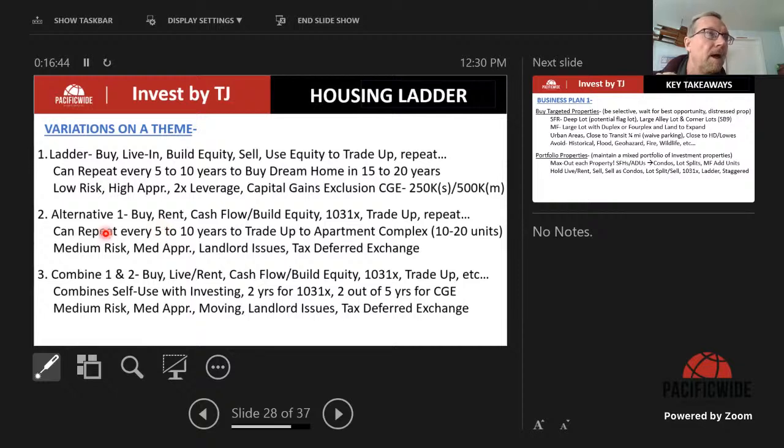So let's say we do a variation on that. Let's say we do both. Let's say we're going to buy a property and we're going to live in it. And we live in that property, let's say for a couple years or whatever, short period of time, and then we decide to rent it. Or better yet, let's say we build a couple of ADUs in the back so we can live there and rent it. Now you got cash flow going at the same time that you're building up equity.